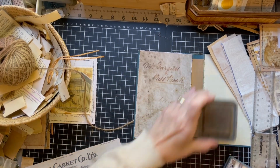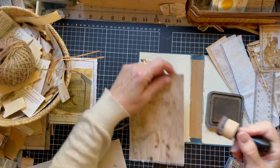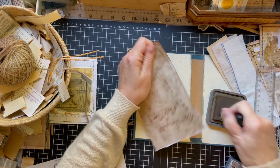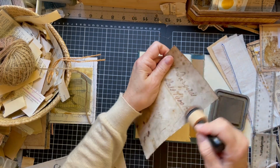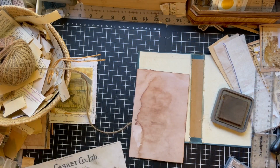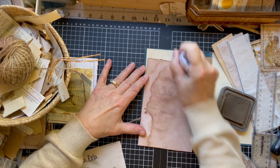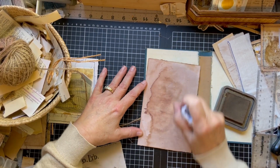You don't see me do this very often because I'm not very good at it. It's probably all dried out, but there's just a little bit of white showing along there. So just making it look a little bit more aged. Then the easiest and favourite thing that we do, get the glue stick out and just glide.